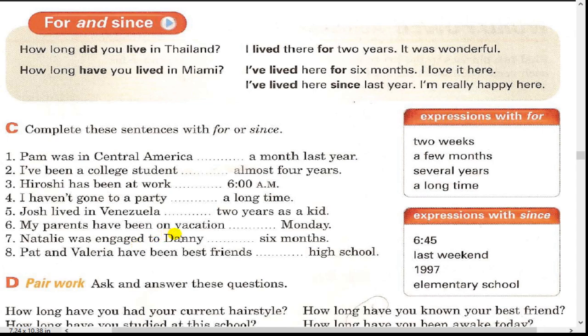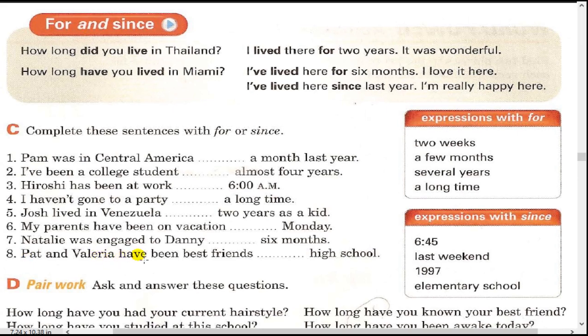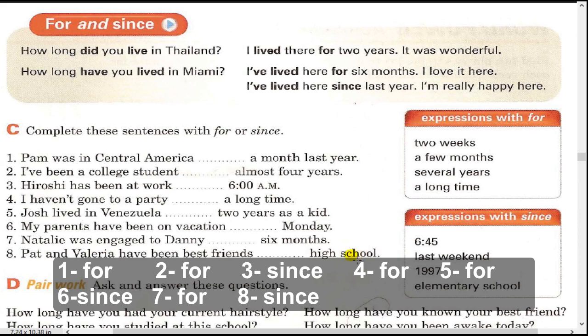7. Natalie was engaged to Danny for 6 months. 8. Have been best friends since high school. This is the beginning of time. Since high school. Again, the answers. Number 1, for. 2, for. 3, since. 4, for. 5, for. 6, since. 7, for. 8, since.